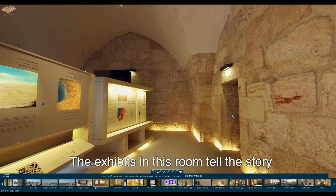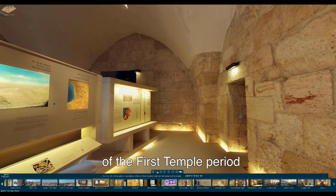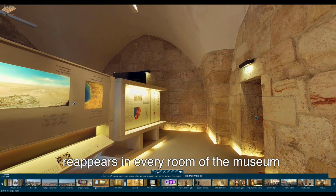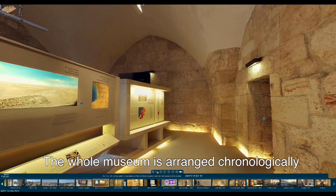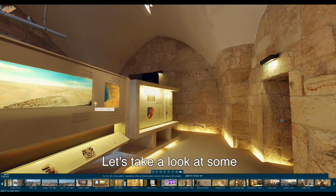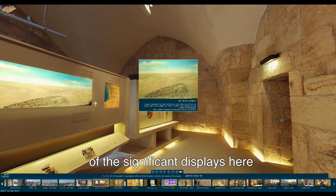The exhibits in this room tell the story of the First Temple period. The timeline on the display reappears in every room of the museum. The whole museum is arranged chronologically, according to the history of Jerusalem. Let's take a look at some of the significant displays here.